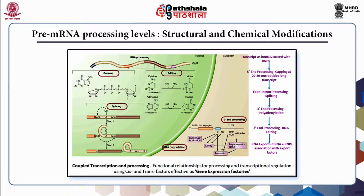in which the 5' triphosphate of the pre-mRNA is cleaved and a guanosine monophosphate is added and subsequently methylated. The second step is editing, in which individual RNA residues are converted to alternative bases. For example, adenosine is converted to inosine by base deamination to produce messenger RNAs encoding distinct protein products.